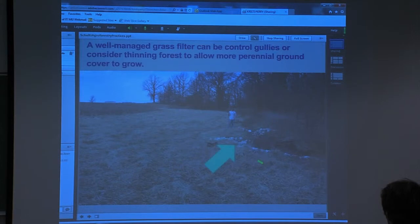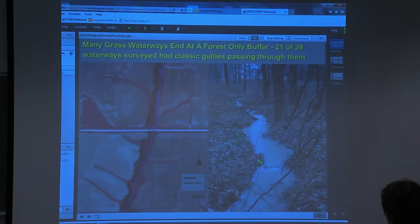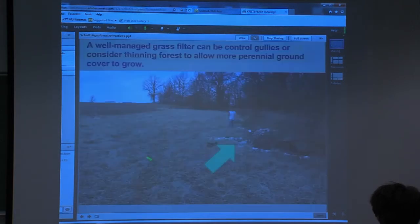As a matter of fact, is that on this side? Yeah, we actually did a survey here in northeastern Missouri, and we looked at 39 different grass waterways. 21 of those had significant gullies, classic gullies. This is the well-developed gully, which takes a machine to correct it because it's so deep and large in size, passing through the forest buffer, and we're already starting to move up into the grass waterways themselves.